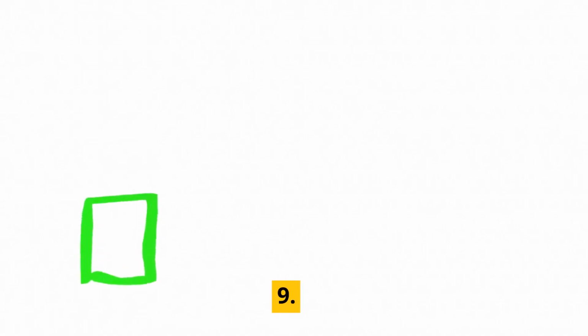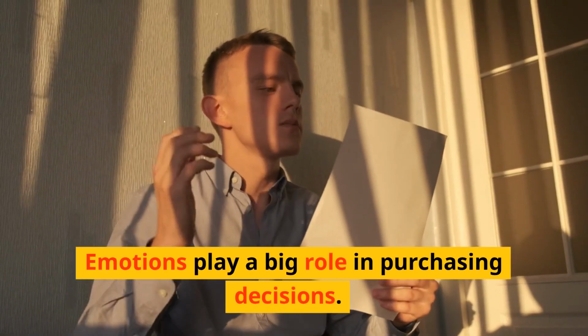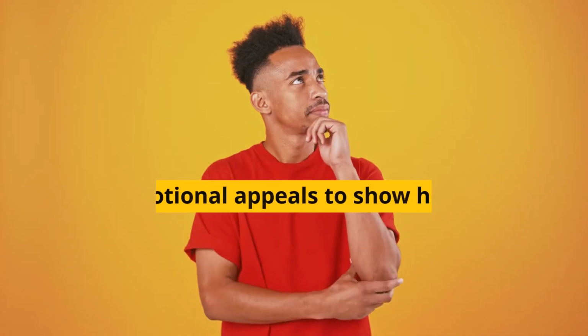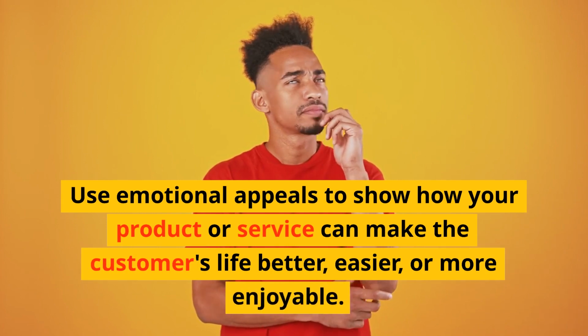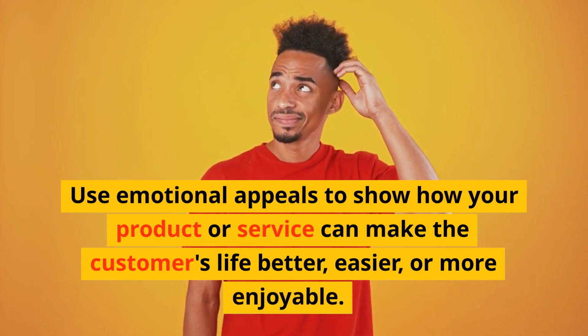Focus on the outcomes that your product or service can provide, such as increased productivity, improved health, or more free time. 9. Use emotional appeals. Emotions play a big role in purchasing decisions. Use emotional appeals to show how your product or service can make the customer's life better, easier, or more enjoyable.